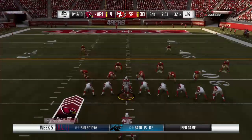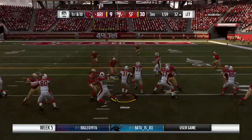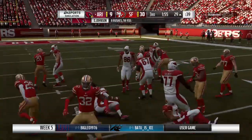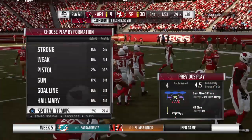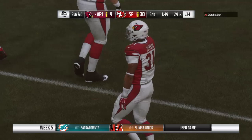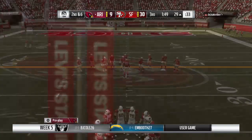Heck, his second read wasn't there. But he bought himself a little extra time scrambling out of the pocket, got to the sticks, and picked up the first down. Works his way inside the 30 on a pickup of 4. I call that play a success. A nice inside run sets up a very manageable second down, a very solid gain on that play.